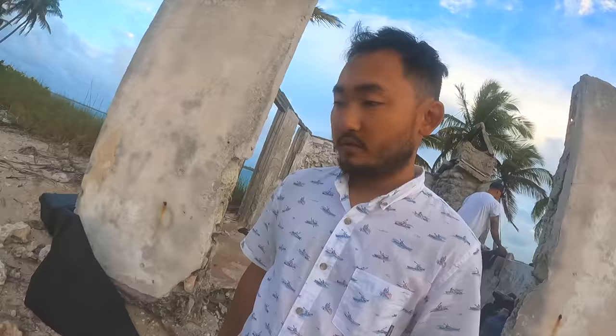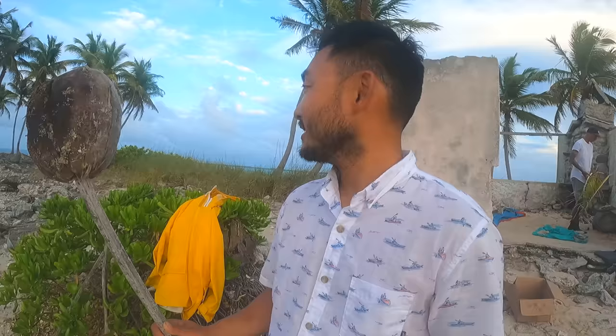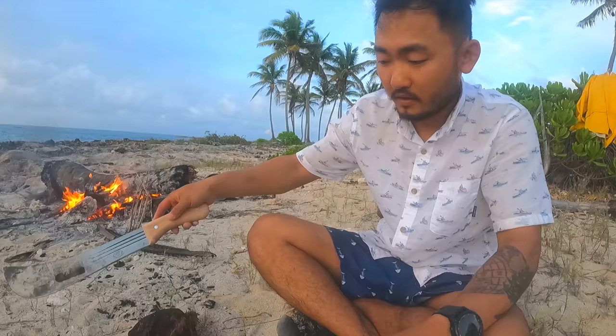Check out what I made over here. For the night, this is my torch, coconut torch. I wanna walk around. This is a tiny island, but who knows, there might be some kind of crabs that come out at night. Coconut crab? I don't know, maybe, you never know. So I'm gonna just roam around at midnight and see if I can spot anything. I've always wanted to do an island survival, so this is pretty fun.